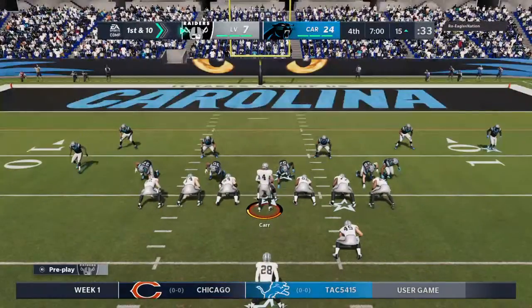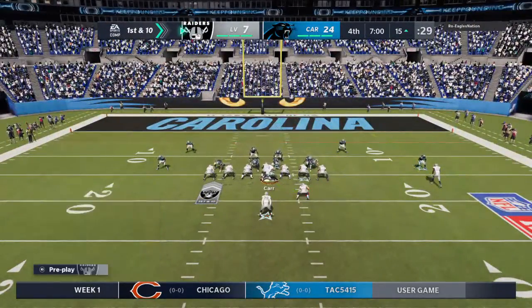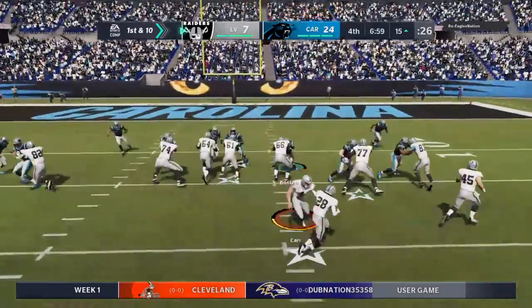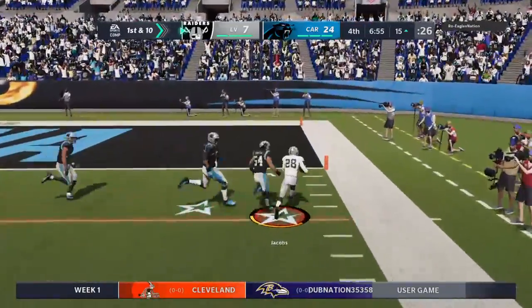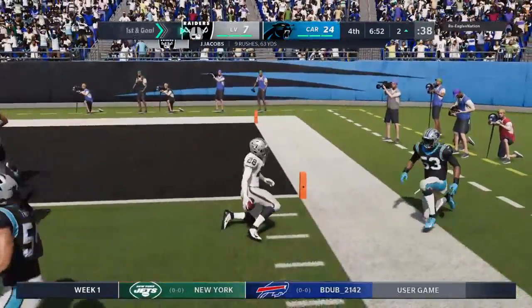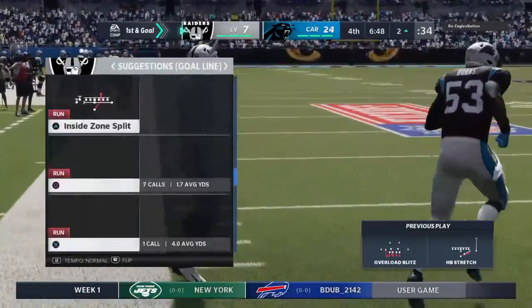Line of scrimmage, the 15. It's 1st and 10. Running is Jacobs. And they corral him just a couple yards shy of the end zone. Another nice gain, 13 yards that time, and another first down.